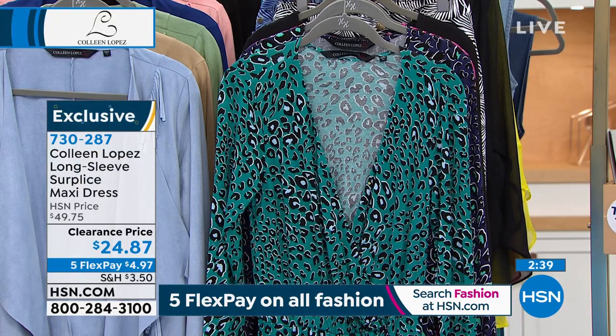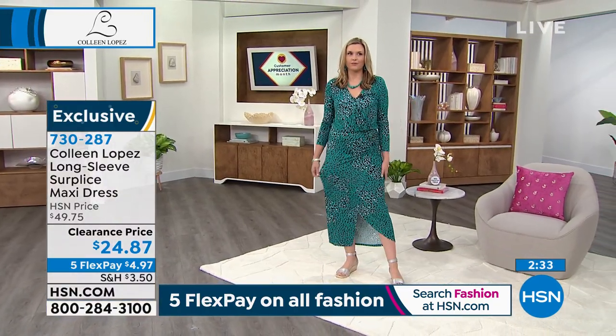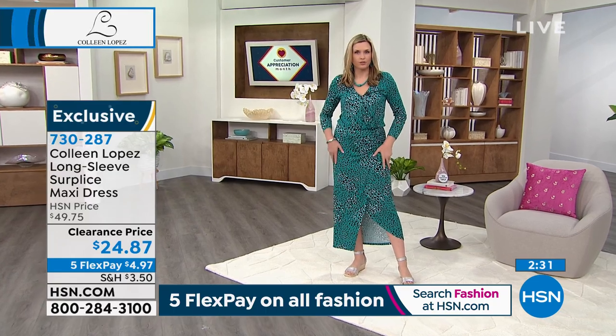Chrissy, that looks great. I love the teal. So are you in a small or extra small? I'm in a small. Yes, good. I feel good in this. Again, I do have to say the fabric's really soft.